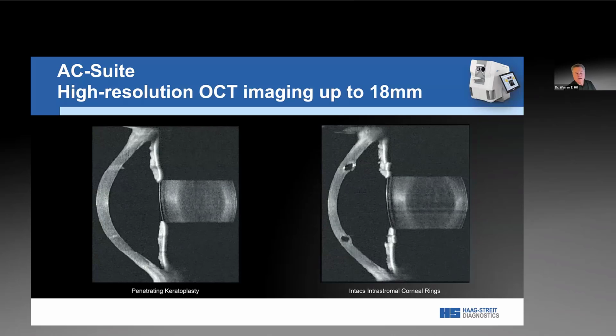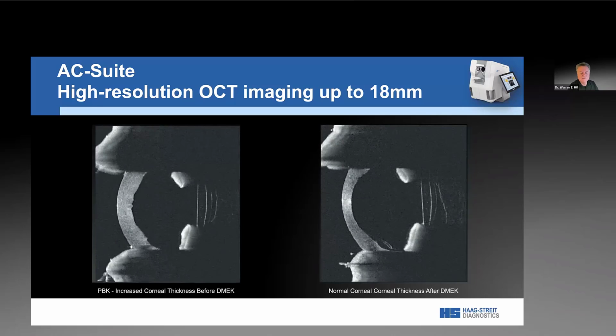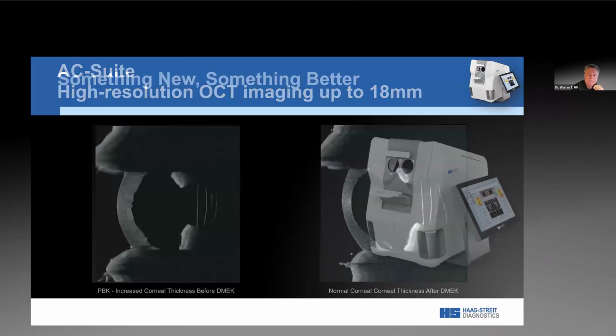And just a couple quick examples of it. Here's a patient with a penetrating keratoplasty. Here's somebody with intact intrastromal corneal rings, probably for keratoconus. But the anterior segment imaging is really quite nice, and it allows us to see a lot of things very nicely. Here's a patient with pseudophakic bullous keratopathy with increased corneal thickness before DMEK, and then this is one after DMEK, and you can see the dramatic improvement in the corneal stromal thickness.